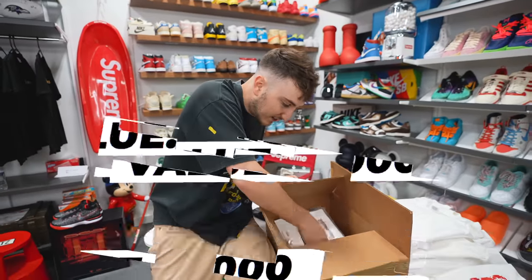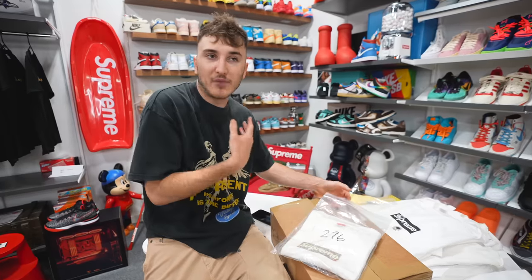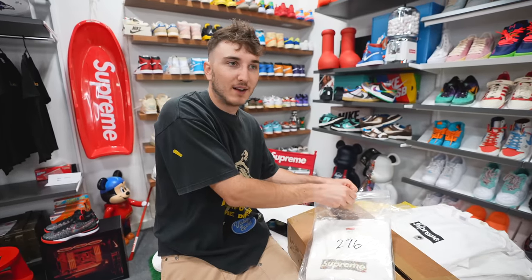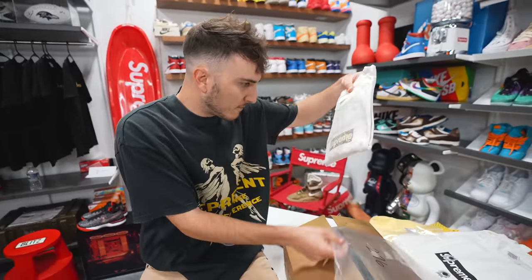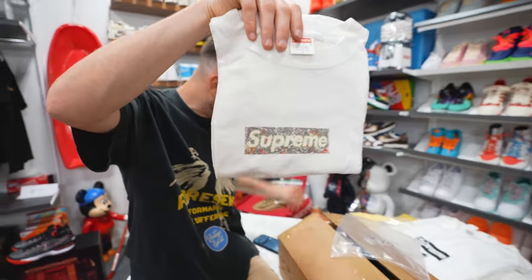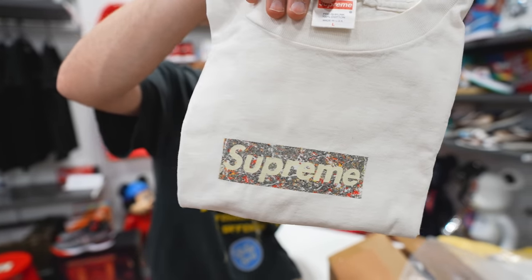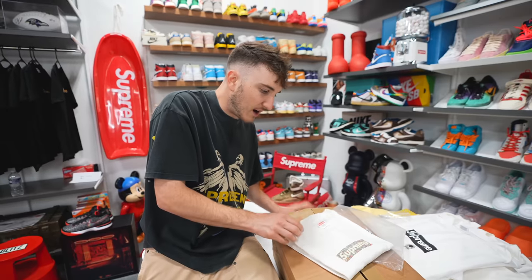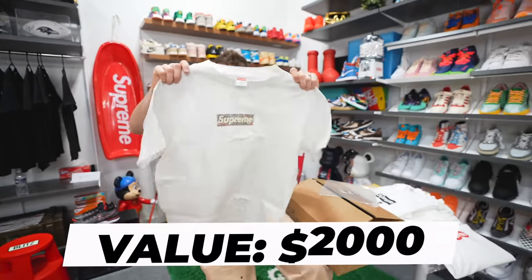Crazy. Oh my gosh, I'm seeing some old ones in here. Some stuff that I have no clue about. I feel like I'm not the one to be unboxing these because they're so historical and crazy. So this one here, I can't even tell what that is. Check that out up close. So I think this is the Jackson Pollock box logo. $2,000. That's insane. I believe this is the Jackson Pollock box logo.